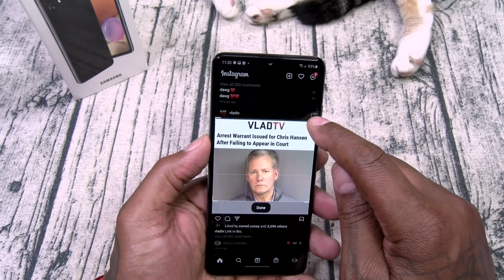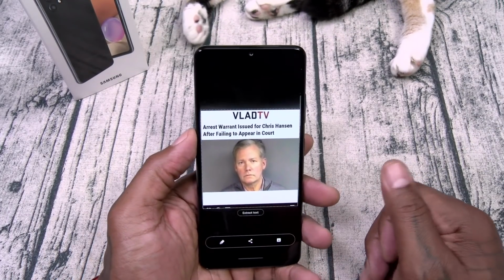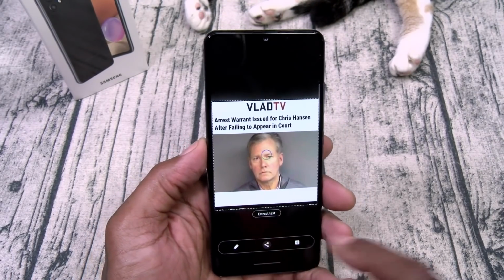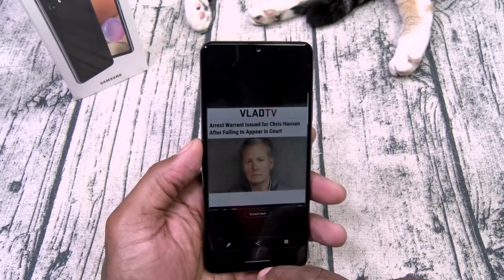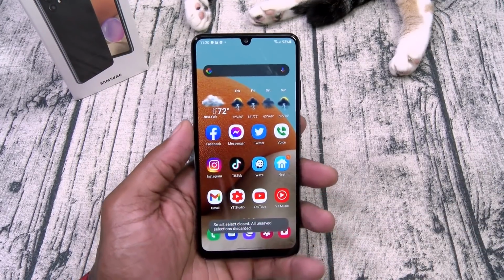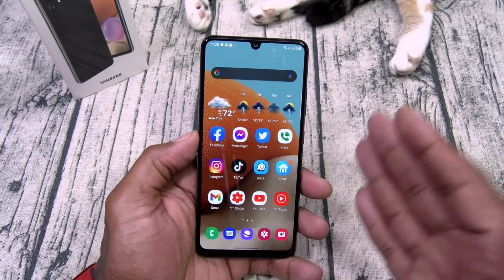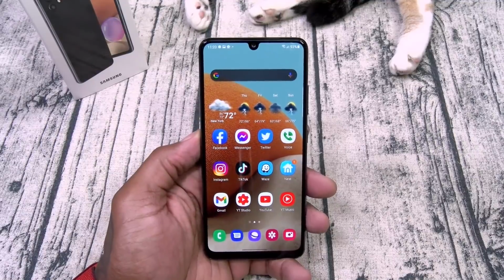Okay, let's get the full size. Hit done. Now I can immediately post this on my Instagram, or I can immediately share this to one of my dudes and be like, yo, come get your man Hansen. All right, so this phone definitely survives the RDA test. Like I said, you're just going to have to be patient. Everything is just a little bit slower and a little bit laggier, but it does work.